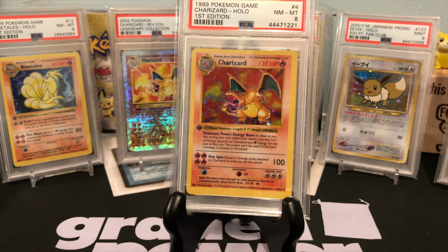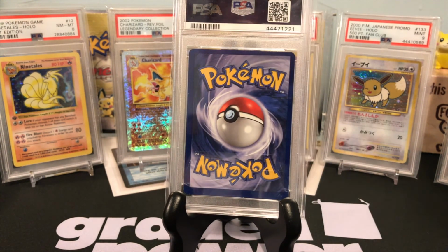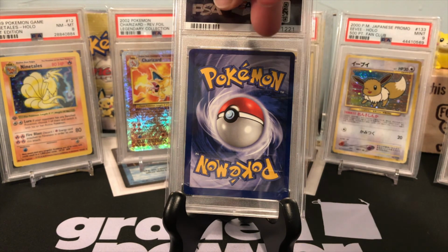And honestly, the only reason it was even graded an 8 is because of its centering. You can see left to right, top to bottom, the centering is pretty bad, but the back and front of this card looks astounding. There is no whitening on the back practically. There's no scratches on the front of the card either.